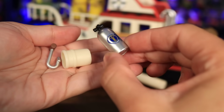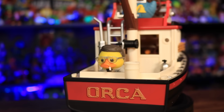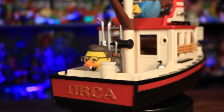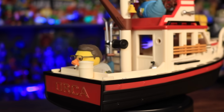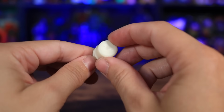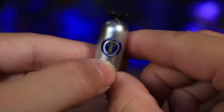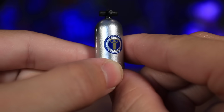And we also have some accessories here. We have a chum bucket for Chief Brody to chum the water. I think it would have been cool if there was like some red and orange plastic slop in there, just to give it a little more realism, and some people might not even know what this little piece is. We have the oxygen tank, which ultimately leads to the shark's demise. And we have this little hook here. I'm not really sure what it's for.